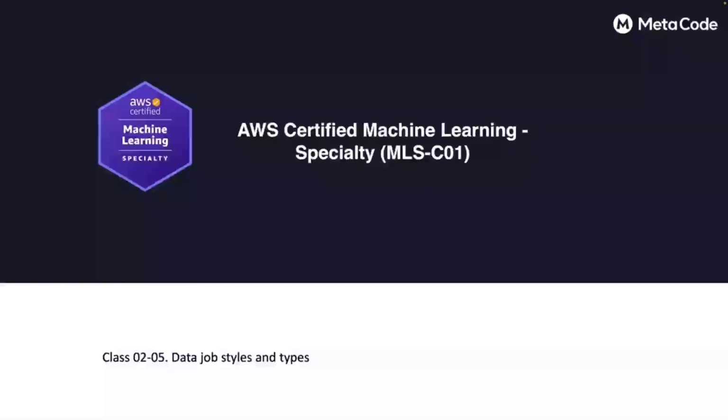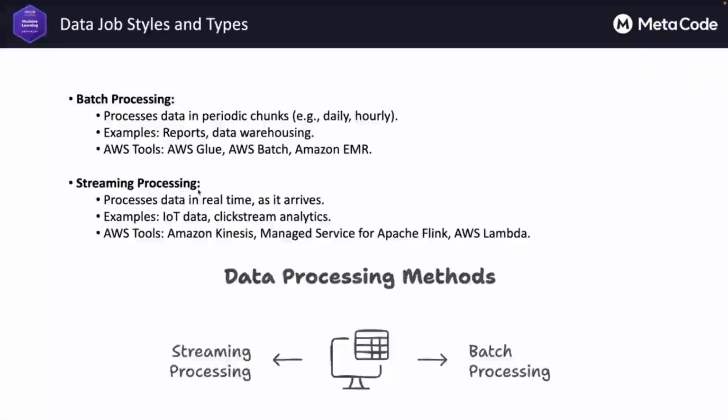So welcome to today's lecture. We are diving into an important concept for machine learning workflows: data job styles and types. Broadly, there are two ways to process data: batch processing and streaming processing. So let's start with batch processing.